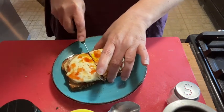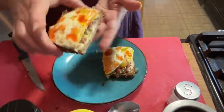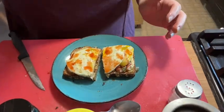Hear that crunch? Oh yeah. Oh gosh. Here's the money shot. There you go. There is breakfast this morning. So I'm going to go eat this and then we're going to hit the road.